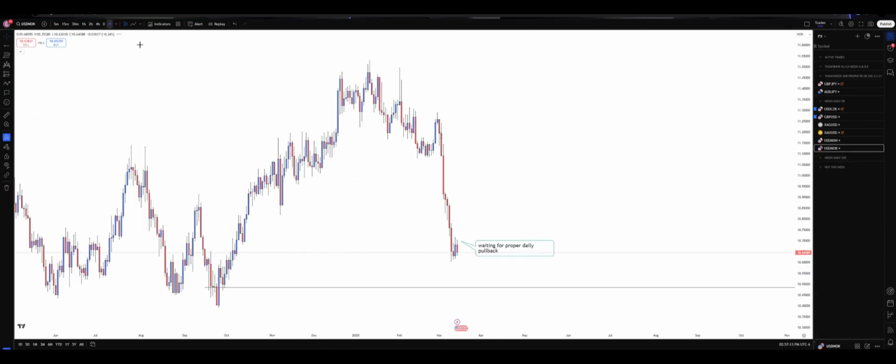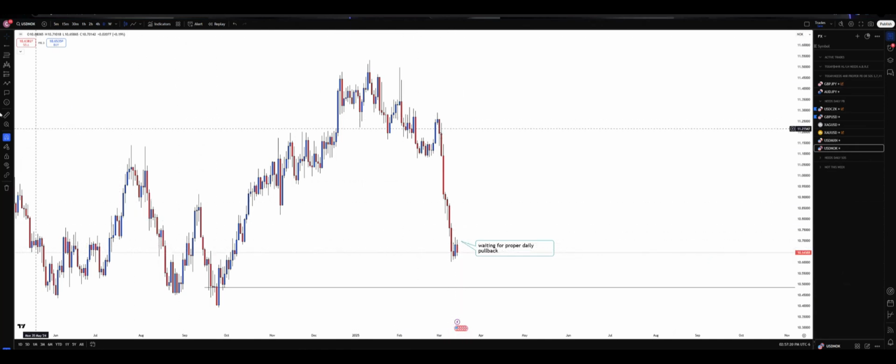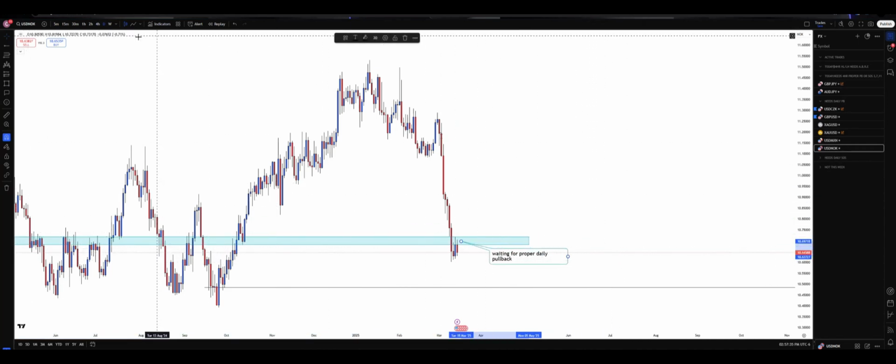So USD NOK, lower low, daily lower low as well. We're just going to wait for it to have a pullback to wherever it does. I don't know, maybe it'll pull back here and we'll have some sort of area of interest when it does. Something like that. Who knows? So just waiting for that proper daily pullback.